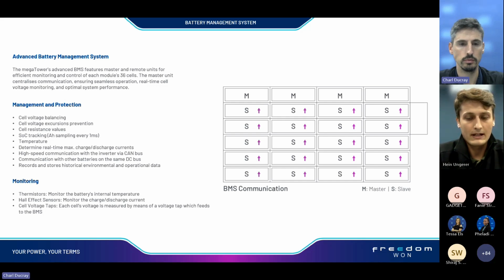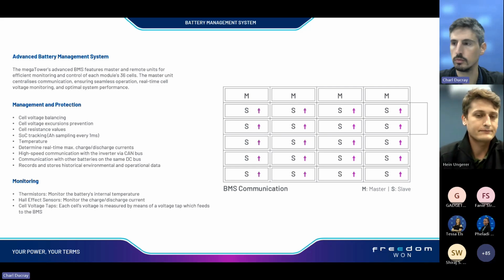In the megaTower Extra and the Plus, as you can see on the diagram, there's 4 towers, each with a master BMS, which essentially means you have 4 Orion BMSs in parallel, which is very similar to the light range we all know and love. So each module has 36 cells, and the remote card measures the voltages of each cell and then sends it to the master BMS.